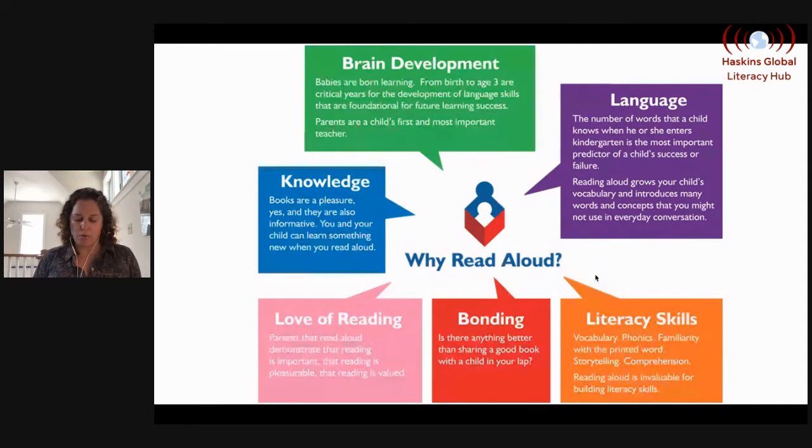We know now through MRI examinations of young children's brains that when they listen to a parent or a caregiver read aloud, we see activation in the parts of the brain that involve semantic processing, or language processing. We know that the early childhood phase is the period where the brain is the most plastic. And so that brain development is another hugely important part of reading aloud, as well as the ability to build knowledge, and particularly background knowledge that serves as the foundation for students' comprehension down the road.